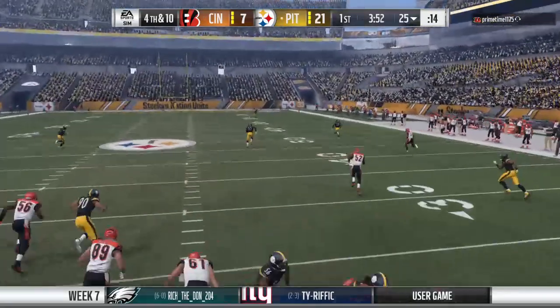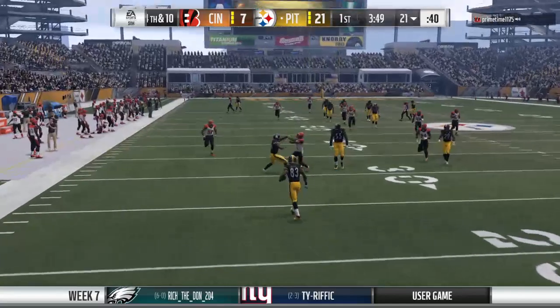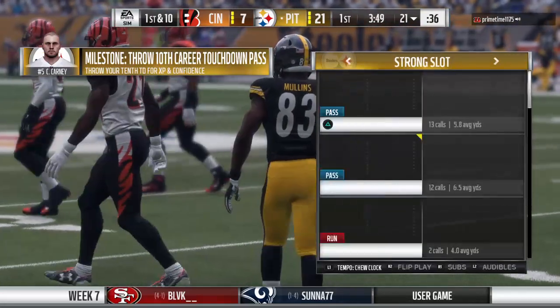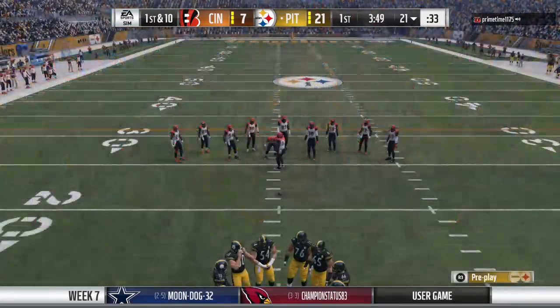He gets this one away, and boy, it's another boomer. And a fair catch signaled for and taken just outside the 20-yard line. So possession goes over here on the punt. And possession will switch hands, 1st and 10.